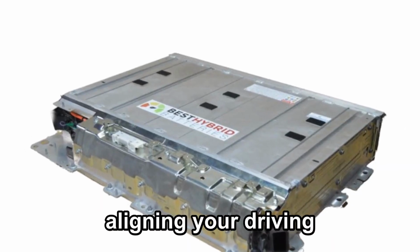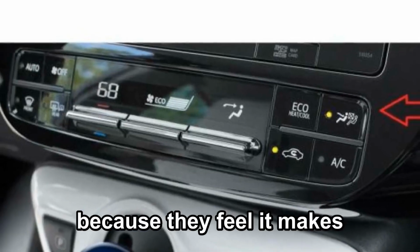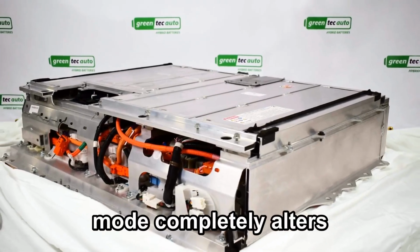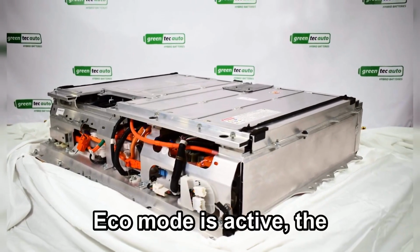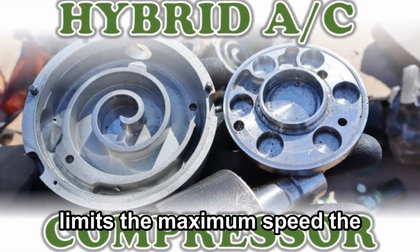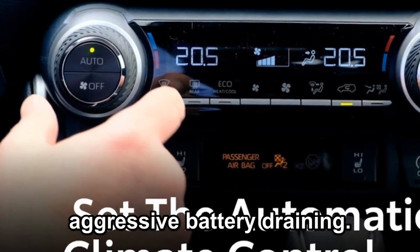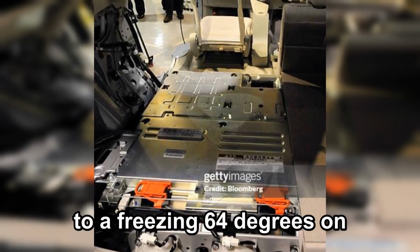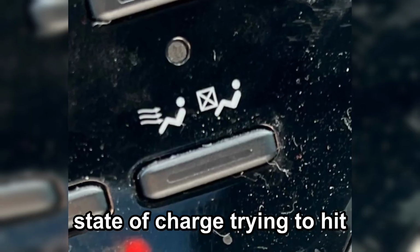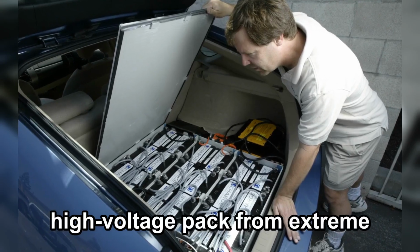Step number 4 is aligning your driving mode with your climate strategy by using Eco Mode. Many drivers hate Eco Mode because they feel it makes the throttle pedal feel lazy or unresponsive. What they don't realize is that Eco Mode completely alters the programming of the air conditioning system. When Eco Mode is active, the computer automatically establishes a highly efficient floor for the cooling system. It limits the maximum speed the compressor can spin and manages the target temperature intelligently to prevent aggressive battery draining. If you set your thermostat to a freezing 64 degrees on a 90-degree day without Eco Mode, your compressor will destroy your battery's state of charge, trying to hit an impossible target. Eco Mode smooths out those demands, protecting your high-voltage pack from extreme power spikes.